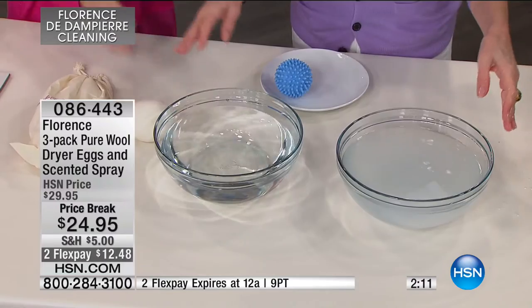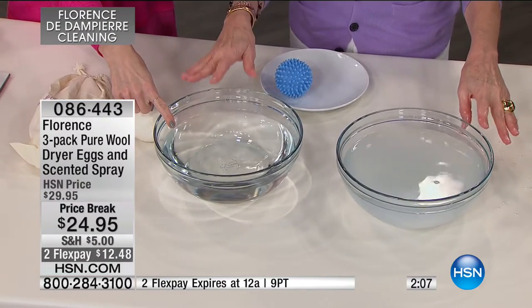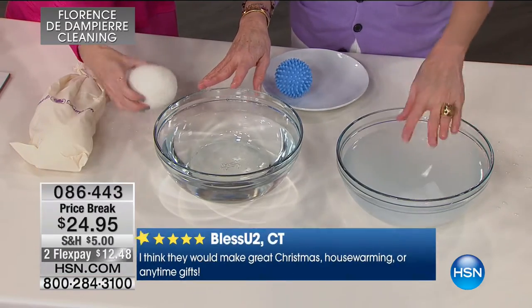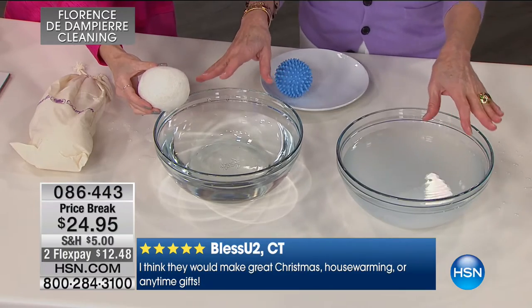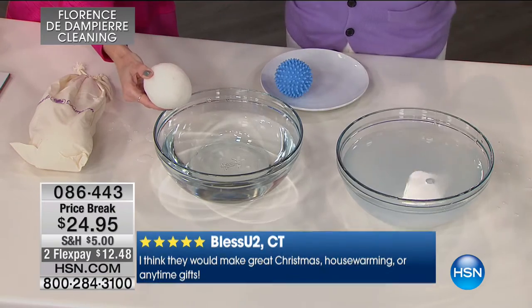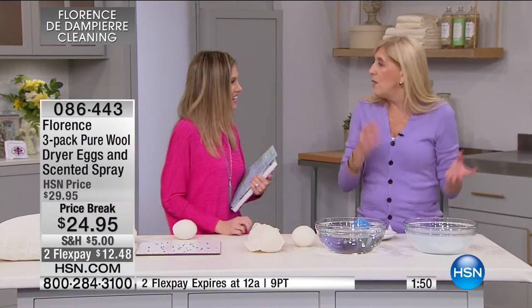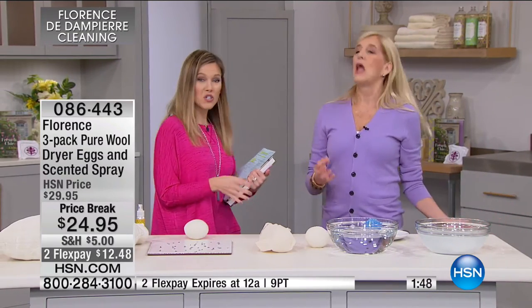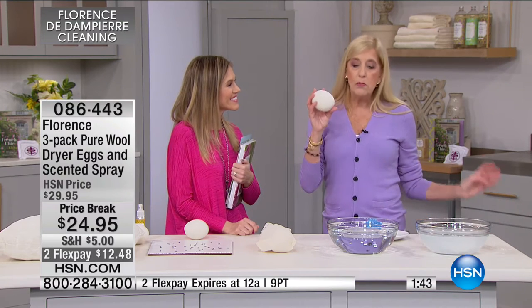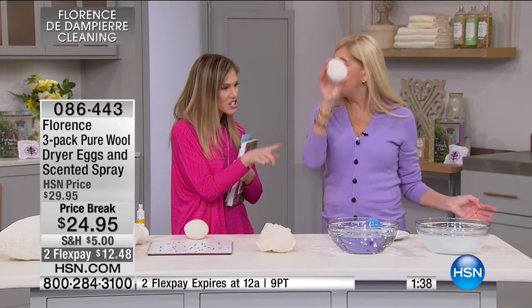You see the difference. You see this bowl with my dry egg, absolutely nothing, no residue whatsoever on the clothes. The dry sheet, you have all of that gook, literally, on your clothes. Right. You see, it's amazing the difference. It's very simple to see what's better. Right, when you do the comparison, absolutely. So my dryer egg is much cheaper, much more economical. It's healthier. It's better. Why is it the shape of an egg?